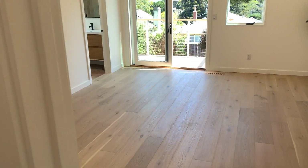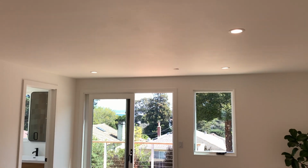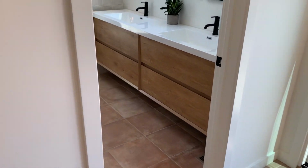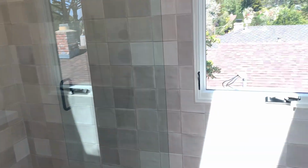And now we're going into the master, which is very large by comparison. Looks like about 16 square. And here's your walk-in closet, which he hasn't finished yet. Skylight up there. Nice to have all this light. And here's your master in here. Your commode there, your walk-in shower here.